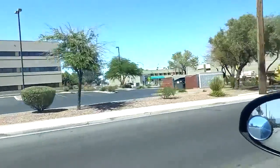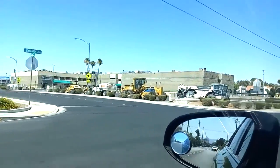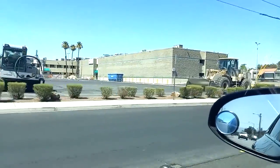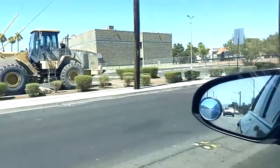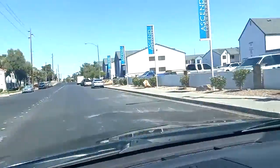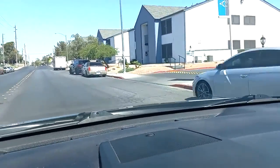So this zone that I'm in, you've got everything. You're close to hospitals, medical centers, great schools, the Strip, the airport, everything. It's a really great area to think about buying into. And the cool thing is that the housing around here is really affordable.